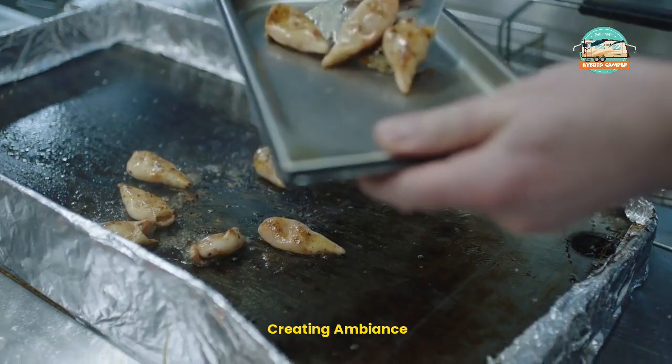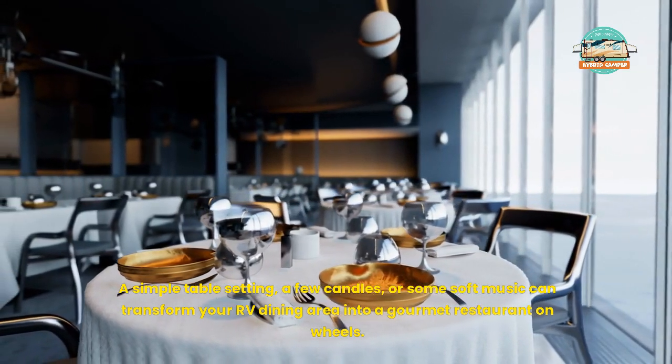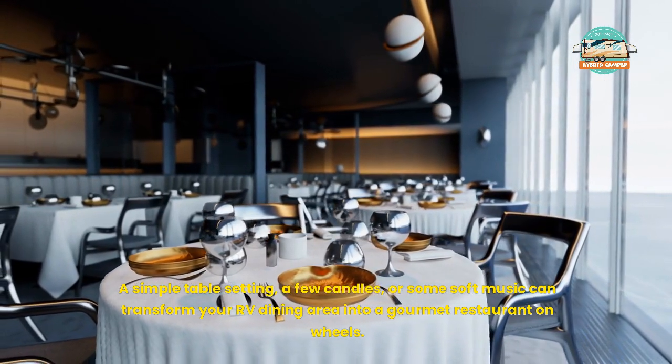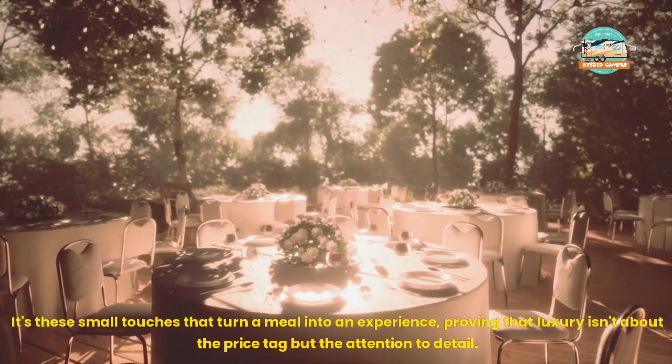Creating ambience. Finally, never underestimate the power of ambience. A simple table setting, a few candles, or some soft music can transform your RV dining area into a gourmet restaurant on wheels. It's these small touches that turn a meal into an experience, proving that luxury isn't about the price tag but the attention to detail.